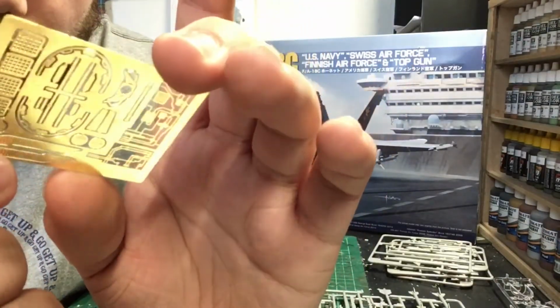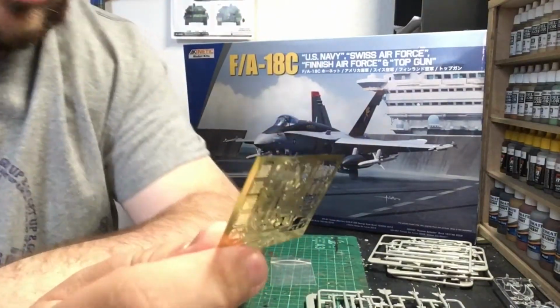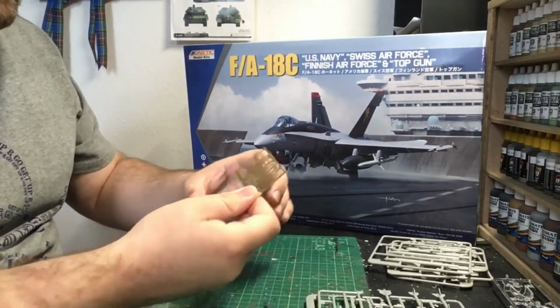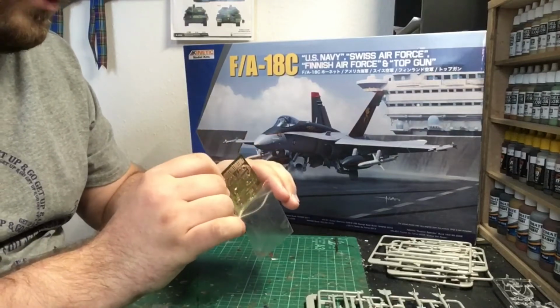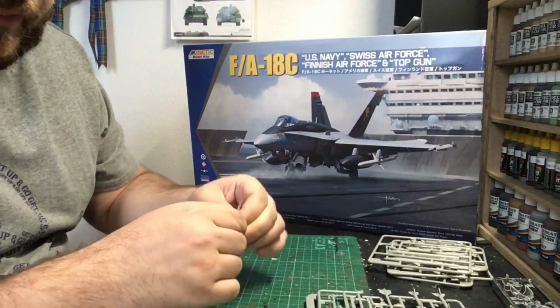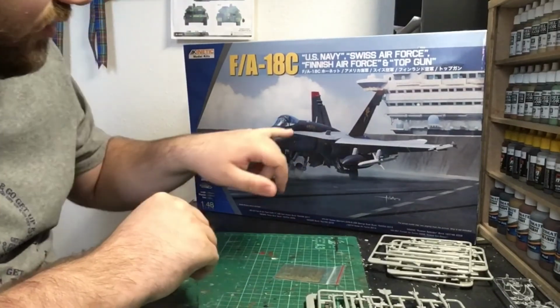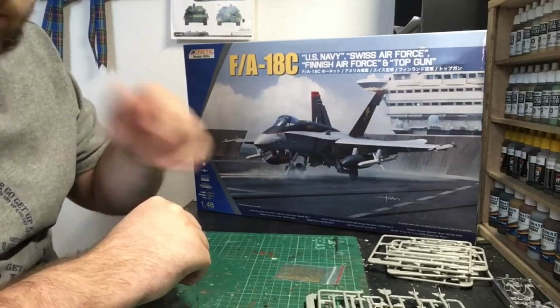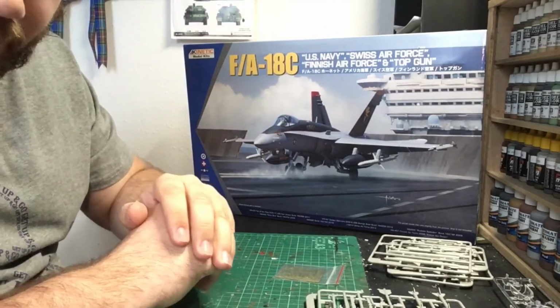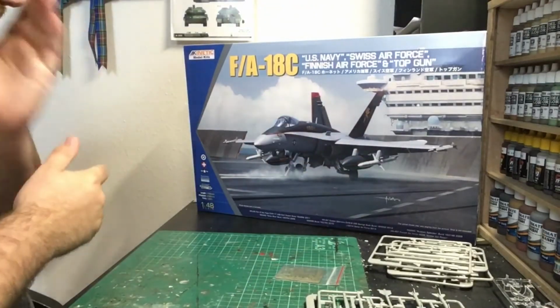However, I wouldn't be surprised to find that they possibly go on the part which covers the second cockpit if you're only doing the single cockpit version, which is what this one actually is. So I wouldn't be surprised if they go in here somewhere. So we will leave that there. That's everything that's in this kit.